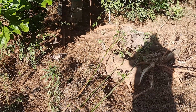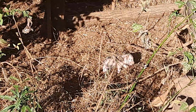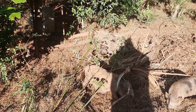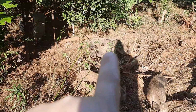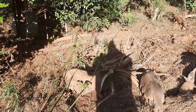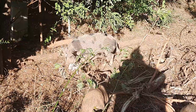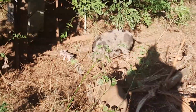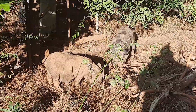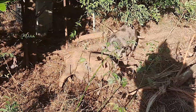Look at this little piglet. That's her mama right there. That one. Can you see how little she is? I don't know how much the camera's picking her up, but she's so cute. Hey, Mama, move out the way. That one there ought to be having babies soon, too.